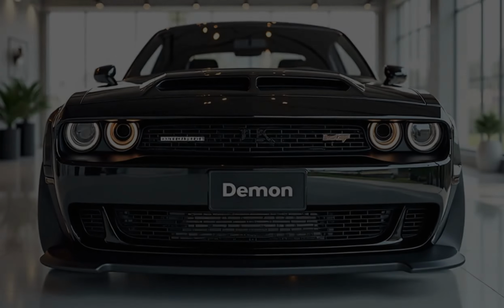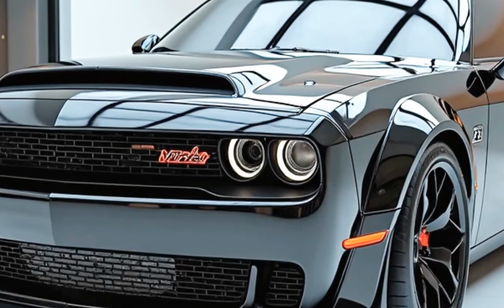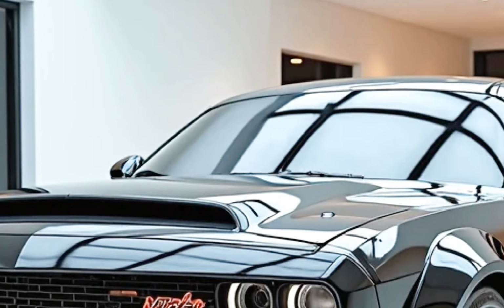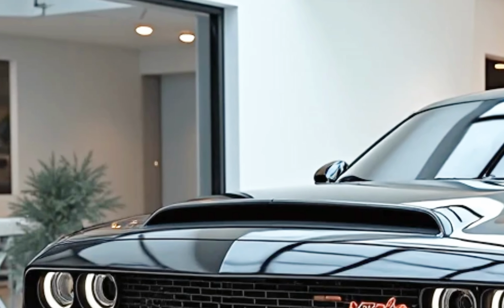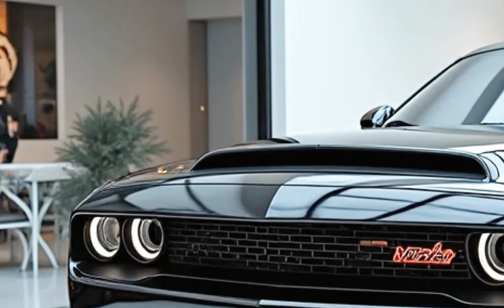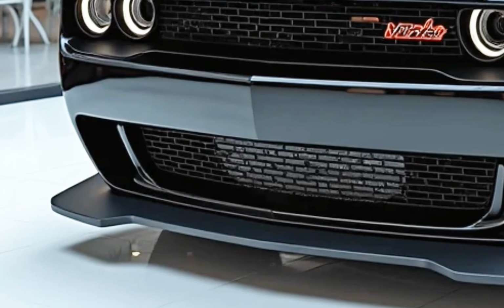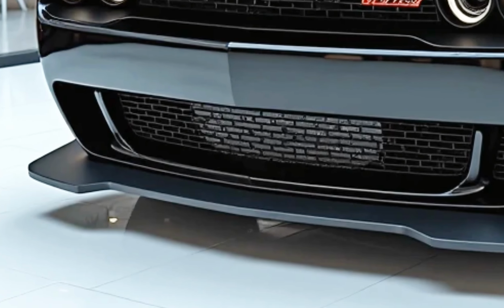The performance of the 2026 Dodge Demon is where it completely blows expectations out of the water. Under the hood, Dodge has refined and re-engineered its iconic supercharged Hemi V8, now pushing power figures north of 950 horsepower, depending on the fuel mode you choose. Yes, Dodge continues to give you that option of race fuel settings, so you're not just driving a muscle car, you're basically sitting behind the wheel of a street-legal dragster.